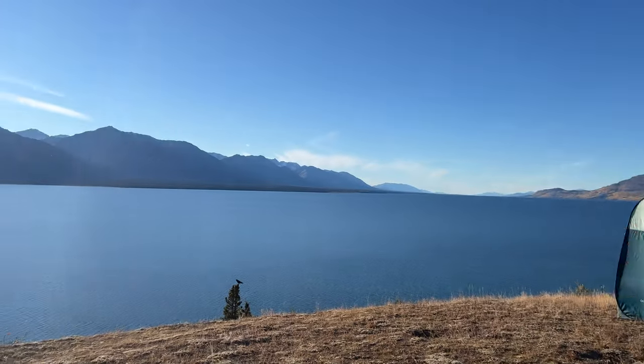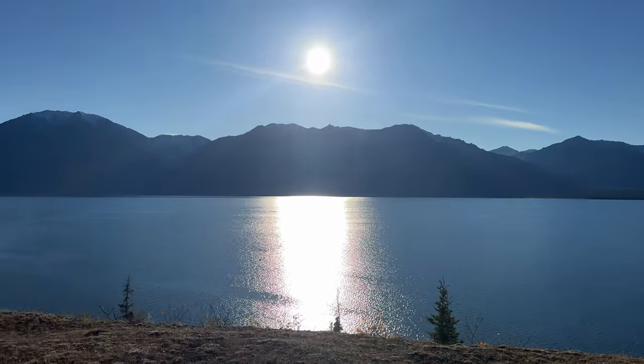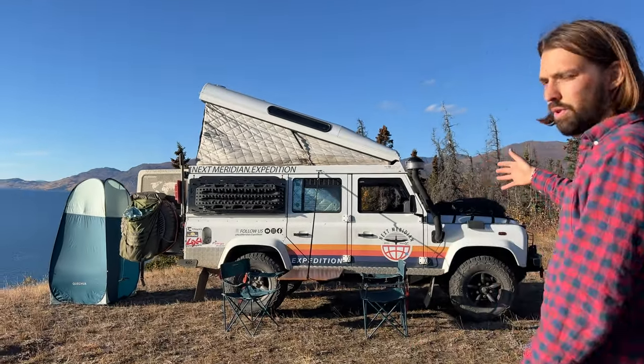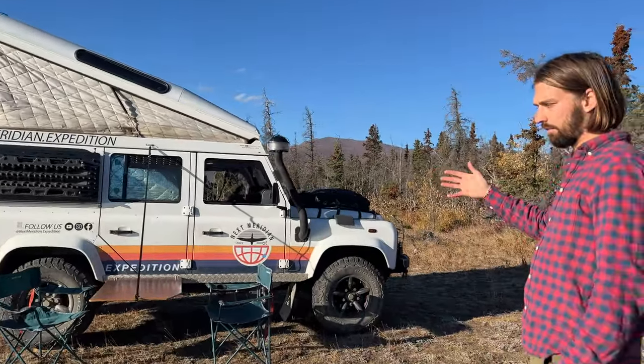So for tonight, we found ourselves a really sweet spot here in the Yukon, Canada. Not on iOverlander, completely wild. We just found it on Google Maps and our map out. And so we thought it would be a perfect setting to show you how we set up camp. So we've already set everything up, but I'm going to show you real quick what we have.